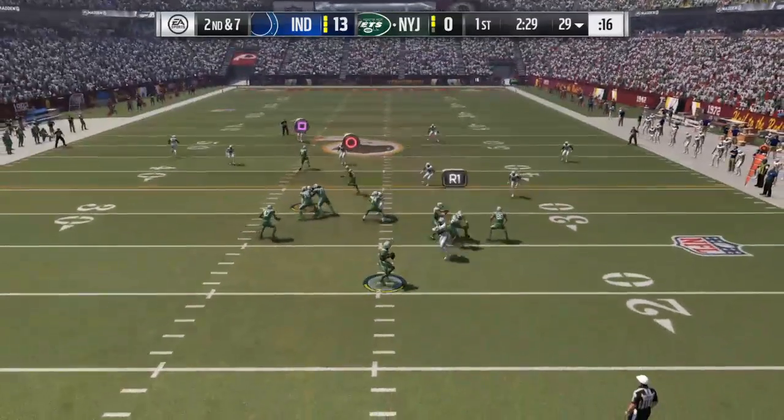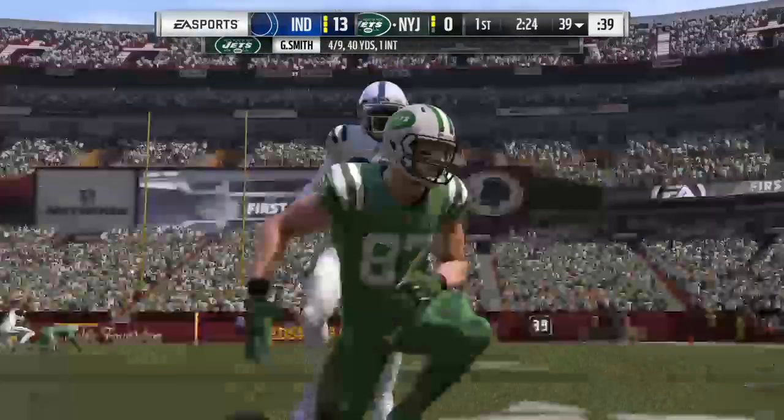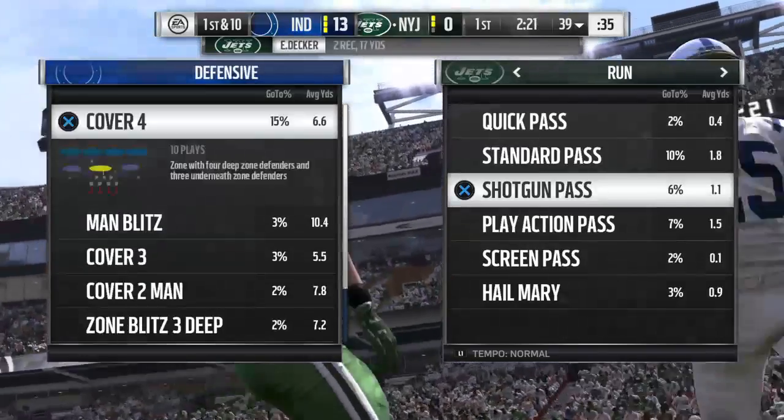Now a play fake, and it's Smith. And he's got Decker, left side. And he gets this one just shy of the 40. They'll mark him down at the 39. So they're on that play.